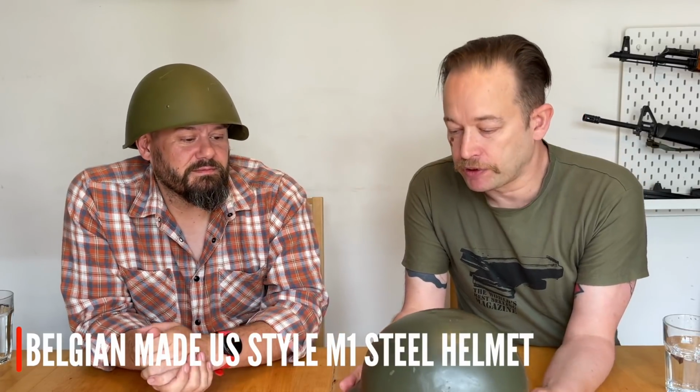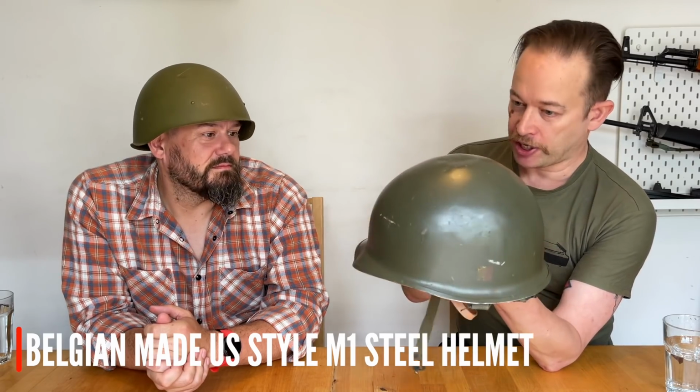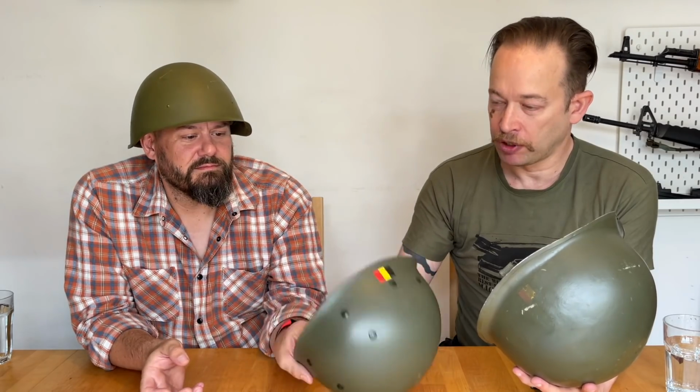Yeah, very much. So you've got the steel shell, which is very similar to the Soviet design. Kind of similar to the German one, it dips down across the ears. It's got that little lip. This Belgian example is quite dented. And then you have a completely separate liner. Now this is a post-war Belgian liner. World War II ones were kind of less fibre.